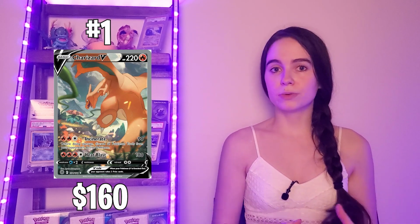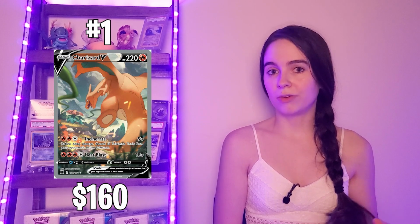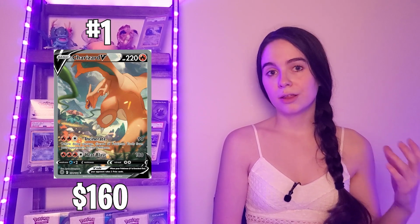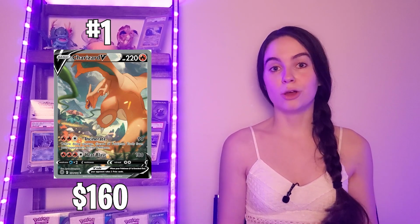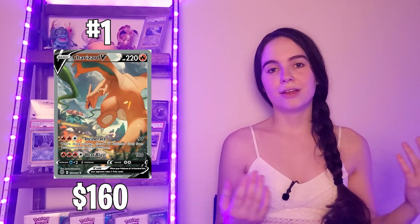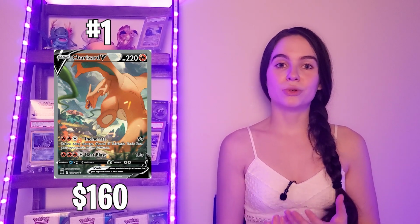And if alt arts don't stay a thing forever, or even if they do, I think this one is going to hold its value pretty well in the long run. Granted, it might dip in the near to midterm, but I think this is a really fantastic card, and you know, it is a Charizard card, but it does have a lot of uniqueness to it, especially in a time when we're being flooded with Charizard cards.